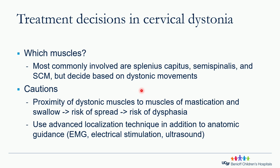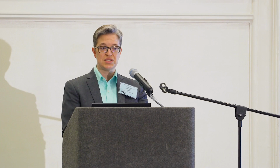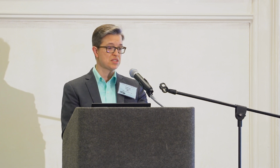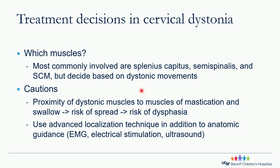In cervical dystonia, the most commonly involved muscles are the splenius capitis, semispinalis, and the sternocleidomastoid. But just as in treating spasticity, look at the person and see what direction they're going and treat the muscles that take you in that direction.